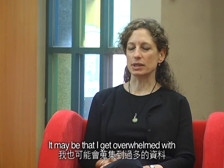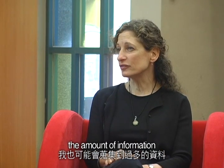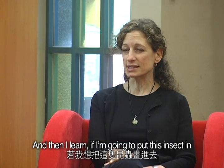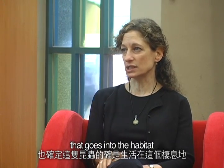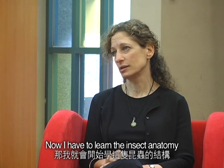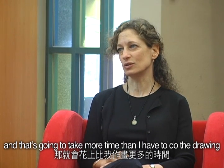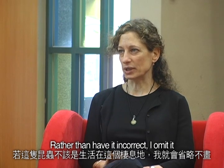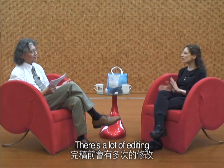It may be that I get overwhelmed with the amount of information, and then I learn, if I want to put this insect in, okay, now I've discovered that this is the correct insect that goes into the habitat. Now I have to learn the insect anatomy. And that's going to take more time than I have to do the drawing. And rather than have it incorrect, I admit it. So you have to make a lot of judgments. There's a lot of editing.